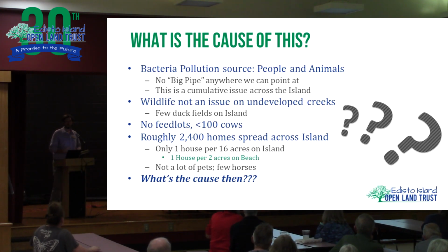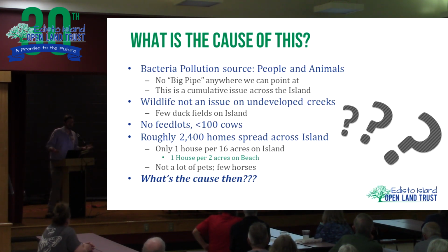And if we look at places where we're artificially concentrating wildlife, like duck fields, those are really up here in this red area of the creek, which is more so the brackish region of the South Edisto River, where it's just not safe to harvest oysters because of the variable water quality and salinity. So it doesn't appear to be wildlife that are the cause of this issue.